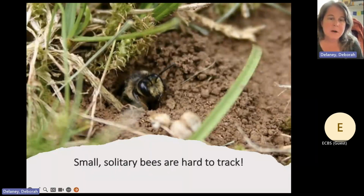And like I said before, these are small bees. They're solitary. And what I mean by solitary is that they are not social. It is a single mom working for her next generation who she's never even going to meet. She will be long passed away before her daughters and sons emerge the following season. So this picture is very difficult to get, because these little small solitary mining bees are not really easy to find.